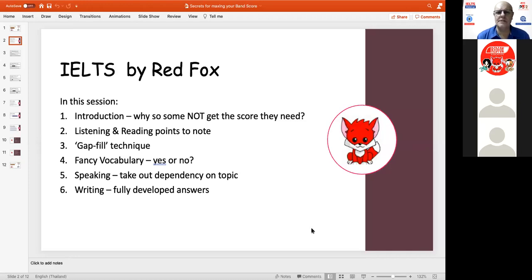Now we have 5 or 6 different question types that ask us to fill a space in the question wording or in a summary or a sentence with words that you find from the reading passage. And that's what we call gap fill. We have to fill that gap with the right words. So we're going to just look at that.